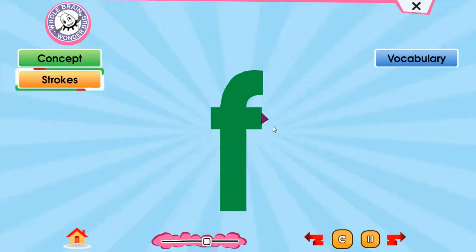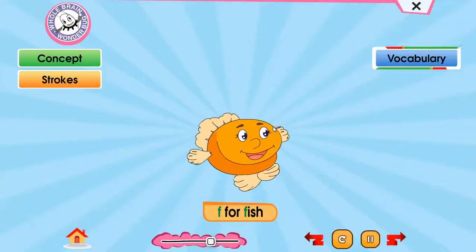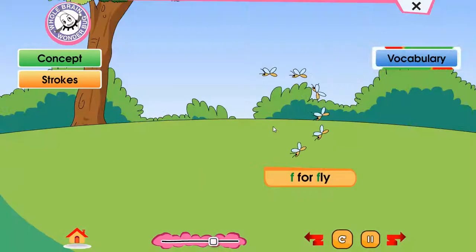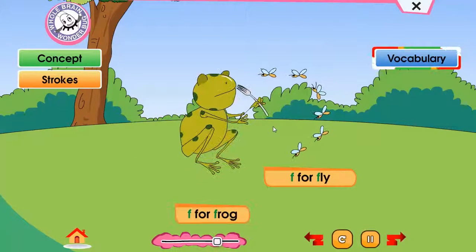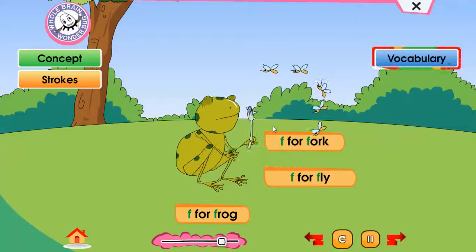F. F for fish. F for fly. F for frog. F for fork.